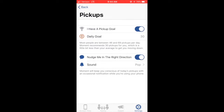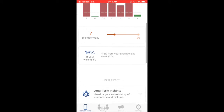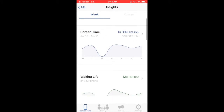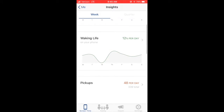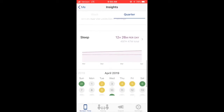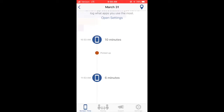It also tracks your pickups, which even means checking to see what the time is, which is nice, yeah. Let's see, it tracks your walking life and where you go each day. Neat, cool. Oh, and it tracks your pickups and screen time all week, love that. And shows you your good days and your bad days from the entire time you've had the app, and logs all the information on the calendar, which you can tap and see.